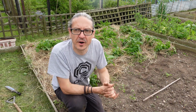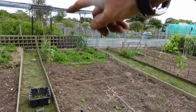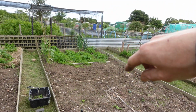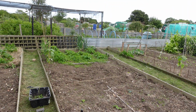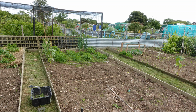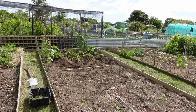Right, let's move on. So this next bed, down this end, I've got my main crop of potatoes I put in a couple of weeks back, empty in the middle, sweet peas and sunflowers there, leeks at the back, second early potatoes there. Just going to give them a quick hoeing in between and earth them up a bit. Another quick job there, 10 minutes and sorted.